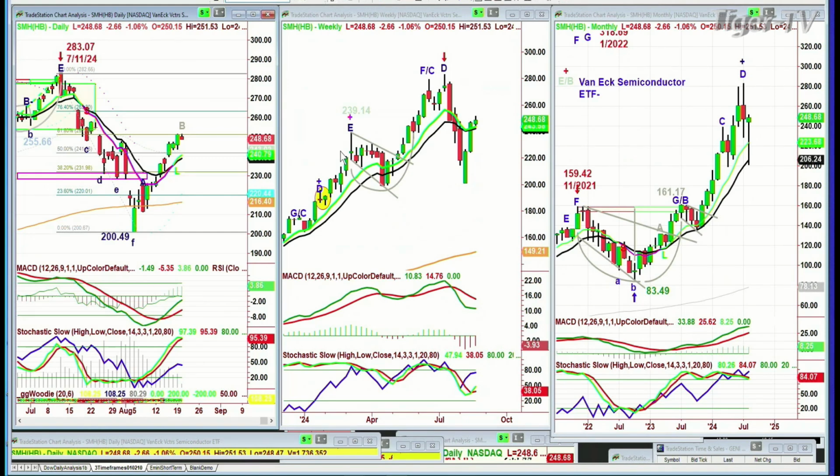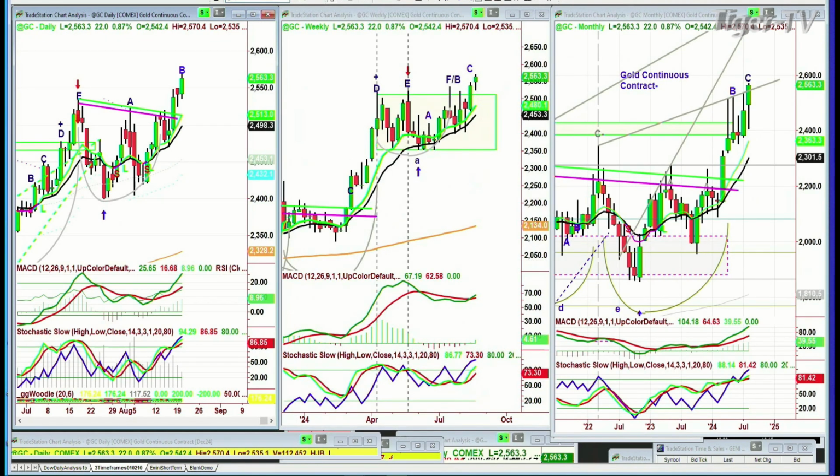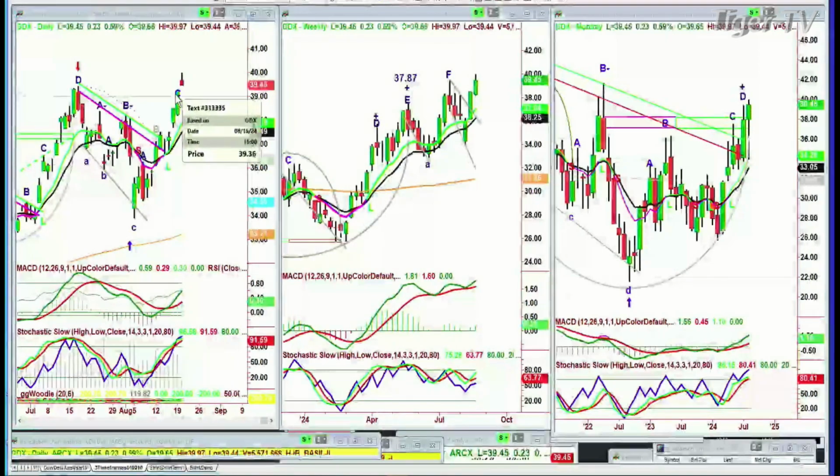Now I want to get to the gold. So gold is up 22. The GDX, so it's all-time high, leg B. This is a leg B. The GDX is in leg C. And it did break above that high that was made back in July, and that's a good sign. Hasn't closed above it yet. But here's the thing.